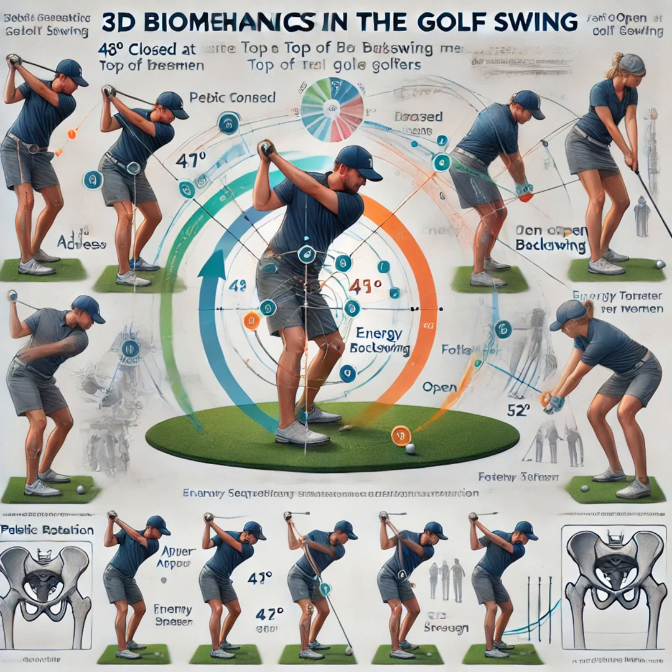But it's not just how far you rotate. Okay, so there's more to it. Oh, yeah. It's also about when you start that rotation. And here's a key insight. The pelvis actually begins to rotate before the club reaches the top of the backswing.